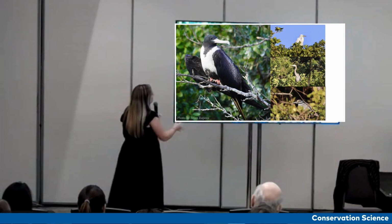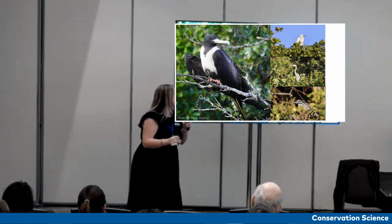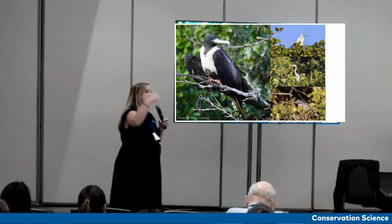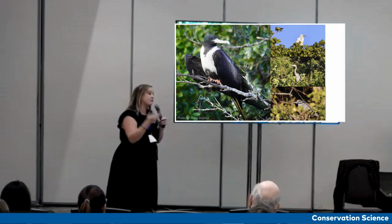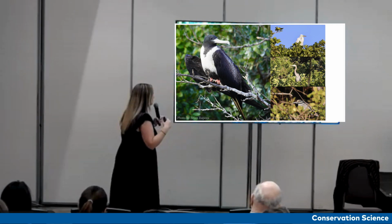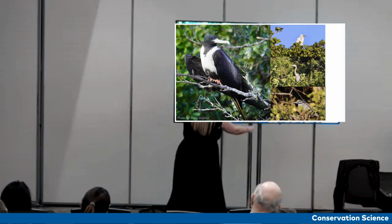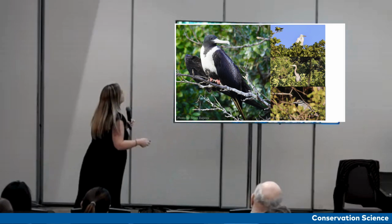So this is a female magnificent frigatebird. These guys are only documented nesting in the Dry Tortugas. So we're seeing them now come to Mangrove Island. They're not nesting, but they're showing nesting behavior. We have females, we have males, and we have immatures that are actually using the island to roost. And then you can see the other bird diversity here. We have a yellow-crowned night heron, great blue heron, and I believe that's a western cattle egret up there.